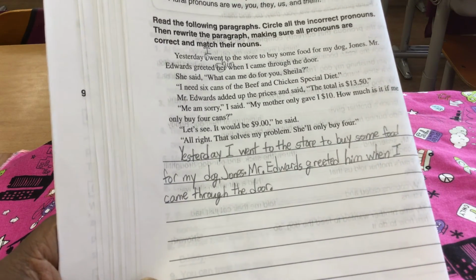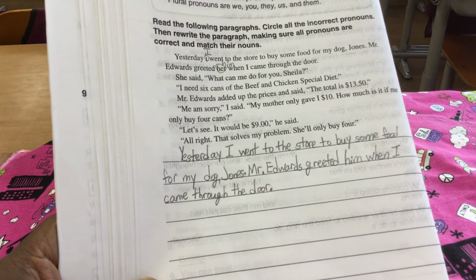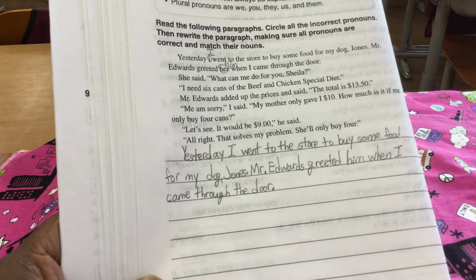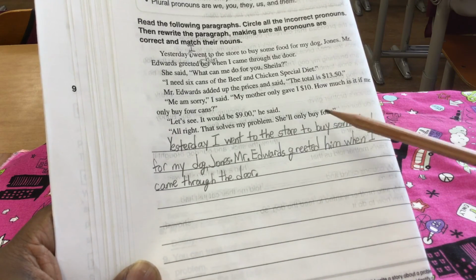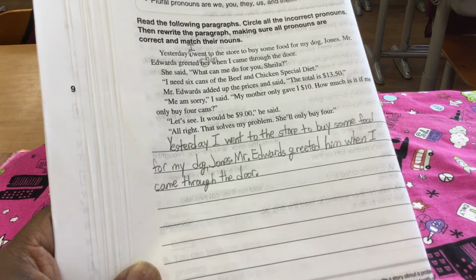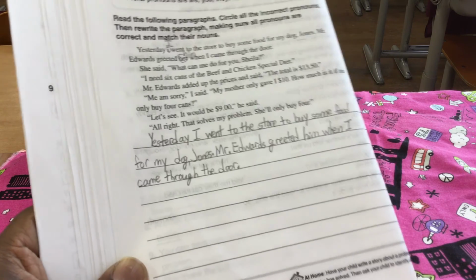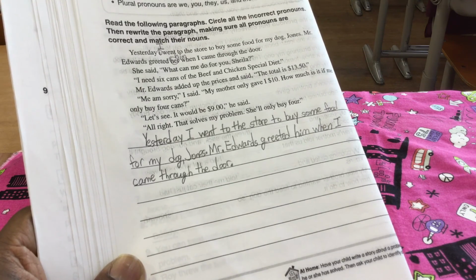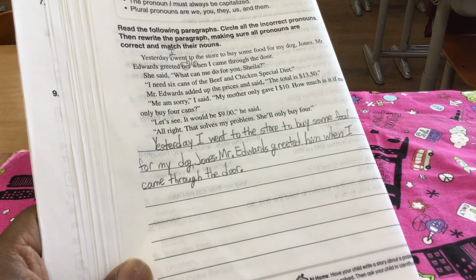So I have corrected 2 of the mistakes and I have rewritten them on the lines. Please go ahead and do the same for the rest of this paragraph and be sure to make a check to see if you're circling all of the incorrect pronouns and make sure that all pronouns match their nouns.